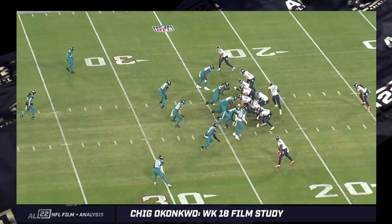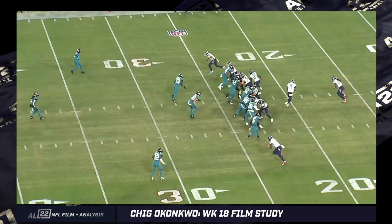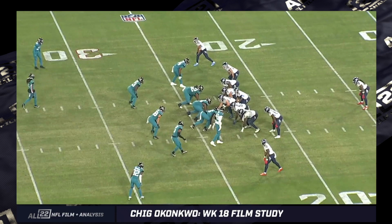He's going to be blocking Trayvon Walker. Now, this is a hold. Trayvon Walker does not respond to the key of the tight end to his side, but this is something that really was, I think, made famous by Sean McVay and the Rams.